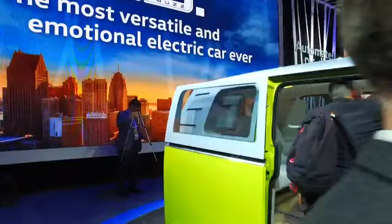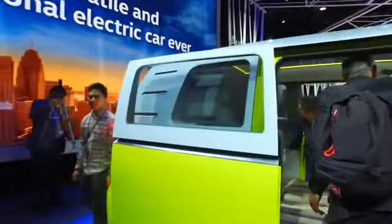So the GTI gets more power next year. Good to know. This is a really cool styling concept because everyone loves the bus. The camera guy's going to do a sweep around so you guys can see it a little bit more, and I'm going to shut up.